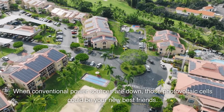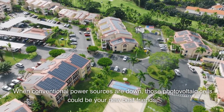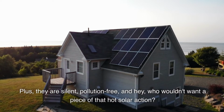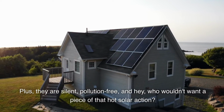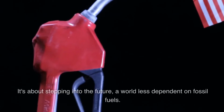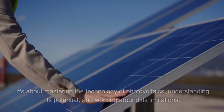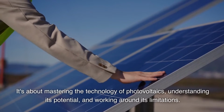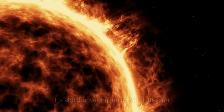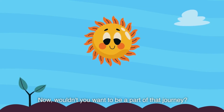When conventional power sources are down, those photovoltaic cells could be your new best friends. Plus, they are silent, pollution-free, and hey, who wouldn't want a piece of that hot solar action? But remember, it's not just about survival scenarios. It's about stepping into the future, a world less dependent on fossil fuels. It's about mastering the technology of photovoltaics, understanding its potential, and working around its limitations. It's about unveiling the power of the sun. Now, wouldn't you want to be a part of that journey?